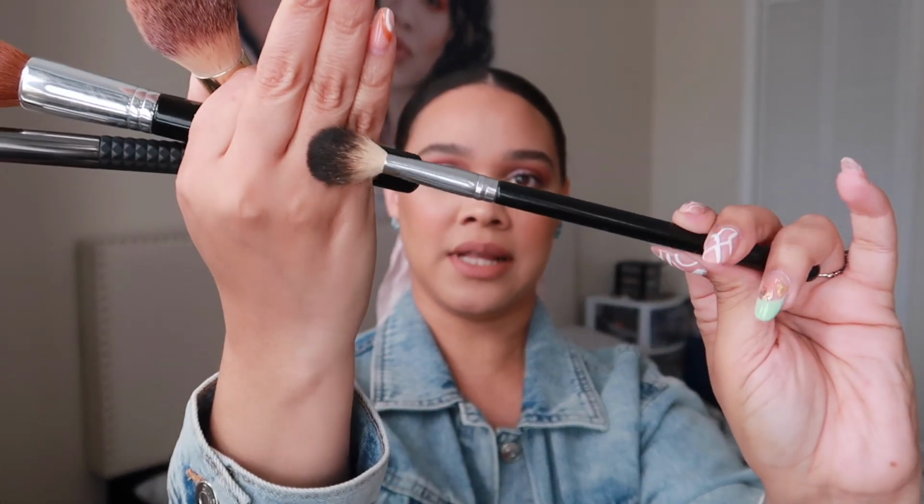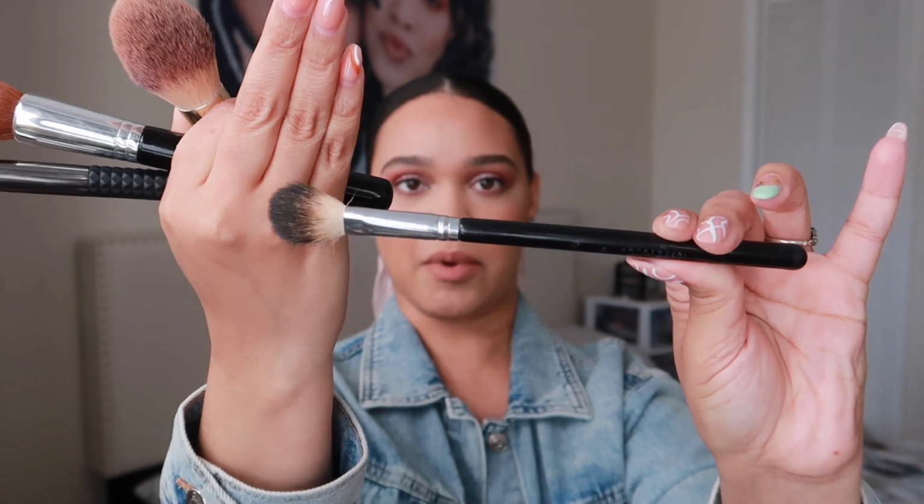I've been loving for blush the Badington Blush. I use this for any blush that I'm going to be using. For highlighter, I've been loving the Anastasia A23 brush. It's like flat and rounded at the same time, I want to say. I've been having this for years now. I got this one on BoxyCharm, and the other two, I bought them on BoxyCharm as well.